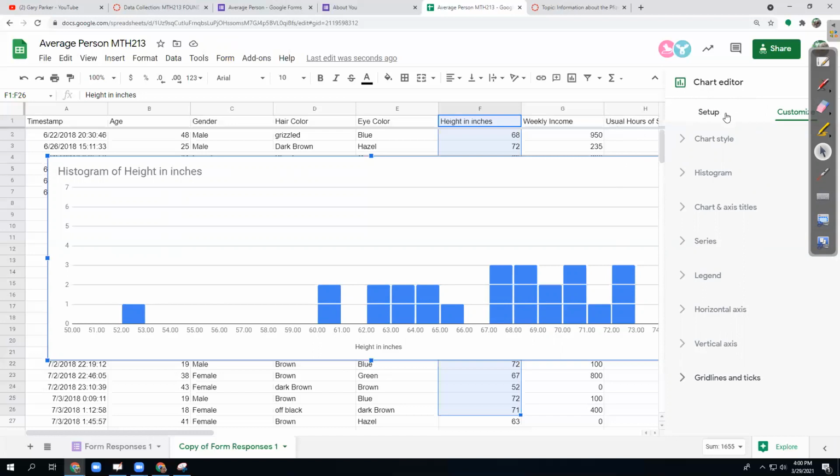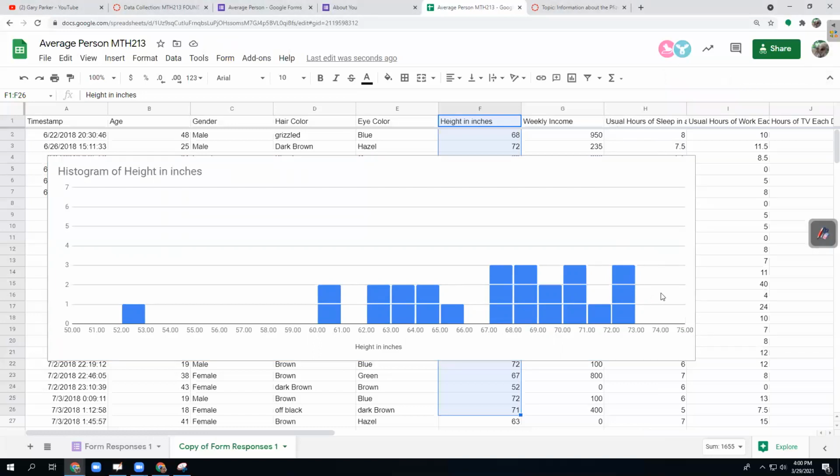Any trouble making a histogram? We'll come back to histograms in a minute. So here I use the histogram feature of the spreadsheet to make something like the dot plot that I made on paper.